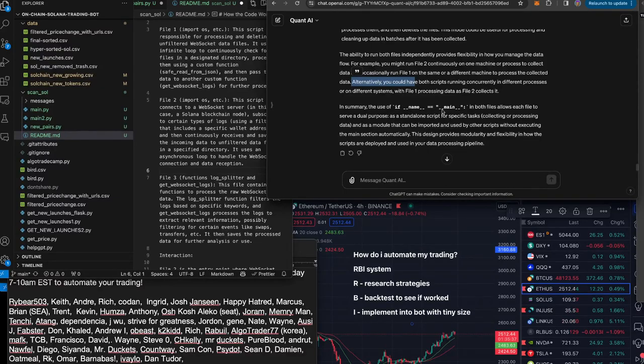In summary, if you use name equals main in both files, each file can serve a dual purpose: as a standalone script for specific tasks, collecting or processing data, and as a module that can be imported and used by other scripts without executing the main section automatically. This design provides modularity and flexibility in how these scripts are deployed and used in your data processing pipeline. Thank you.